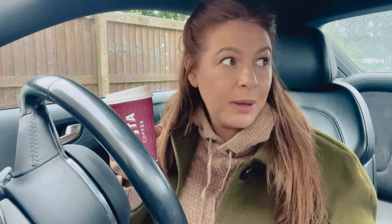And yeah, pay for parking, because this is why I don't come down here, because I hate paying for parking. If I can get away with not paying for parking, I will. And it's about £3.50 to park here, and I'm literally just nipping into one shop.